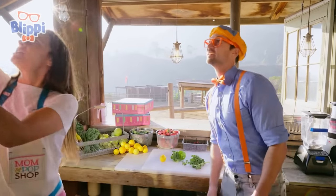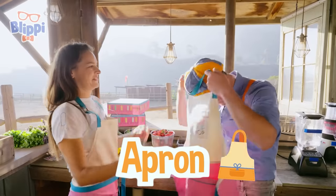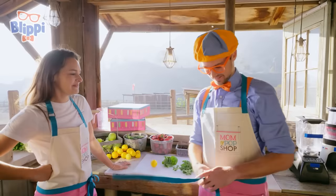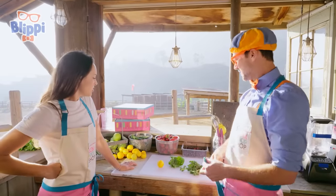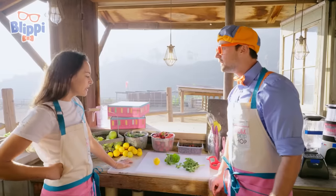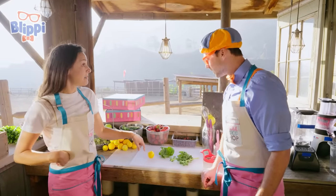Yeah. Here, let's get you an apron first. Oh, cool. Yeah, check out my apron. Whoa, mom and pop shop. Mm-hmm. All right. Do you know any recipes we can do with a green popsicle? I do, I have one in mind. I don't think we need the lemon quite yet.